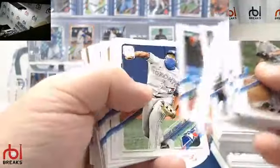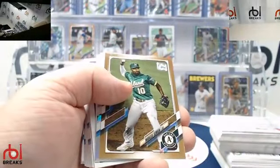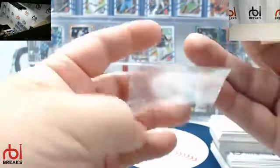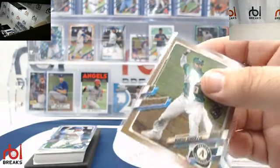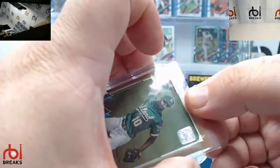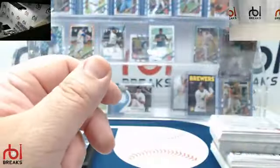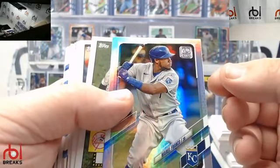Luis Robert, Cup card. Gold, Marcus Semien, numbered out of 2021 for the Oakland Athletics. Better get you a number on it. It's number 190 out of 2021. Rainbow foil for the Royals.